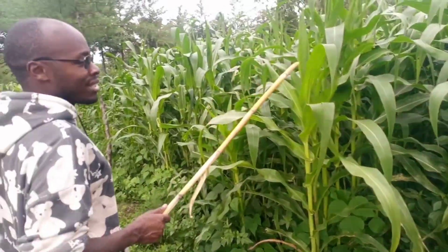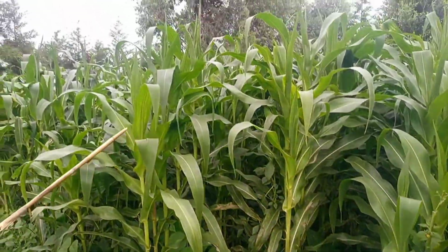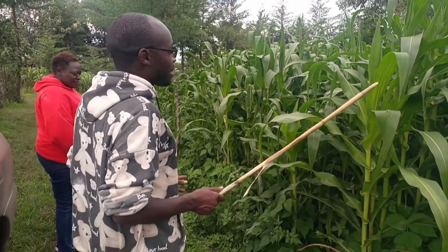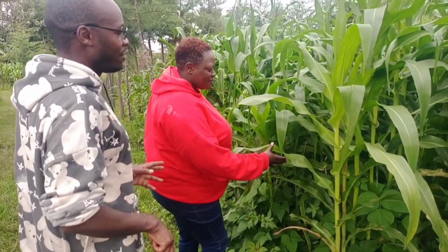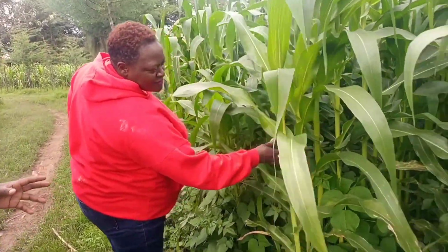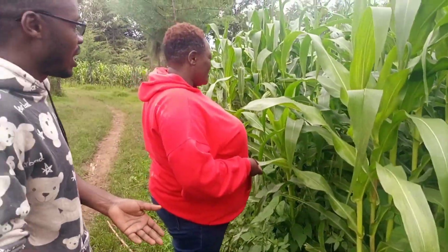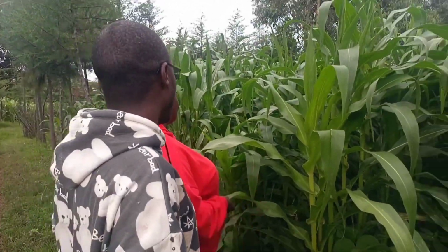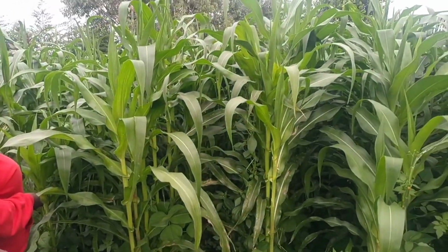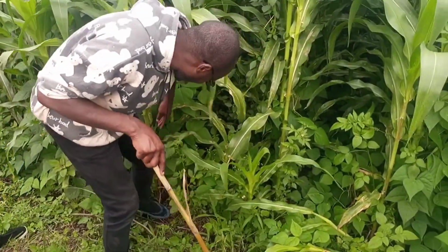This maize, I planted it, but I was not so sure if I was going to harvest. But because I've got a cow, I knew very well that if it does not perform well, then I'm going to give it to the cow as silage. Silage is also very nutritious, and it can stay for very long. So it was a gamble. But you can see the beans are okay. They are very much okay. In fact, they are so healthy.